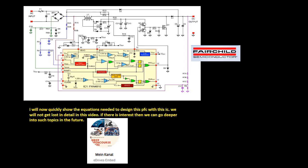I will now quickly show the equations needed to design this PFC with this IC. We will not get lost in detail in this video. If there is interest, then we can go deeper into such topics in the future.